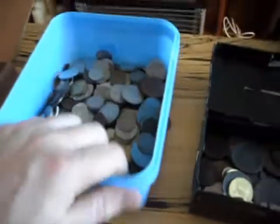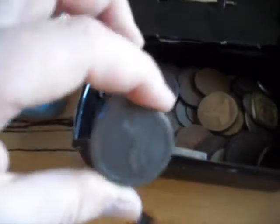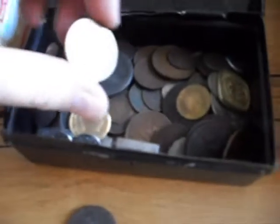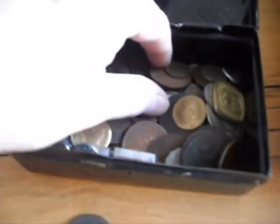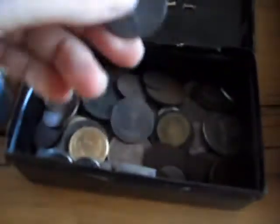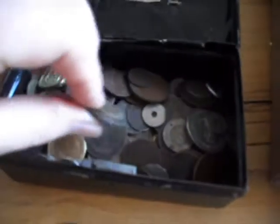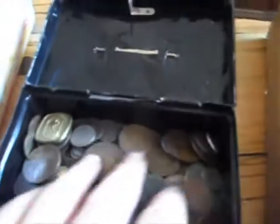Just absolutely all sorts in there. So worth looking through. These are the more interesting ones that I've picked out. We've got 1797 cartwheel pennies, some older Italian and French coins, as well as some bizarre little bits and stuff like that. So stuff that warrants further research really.